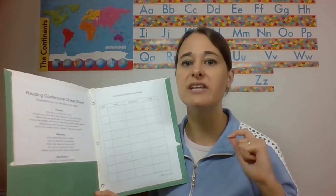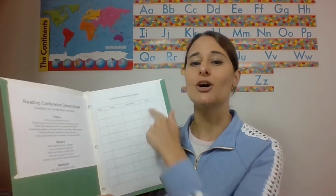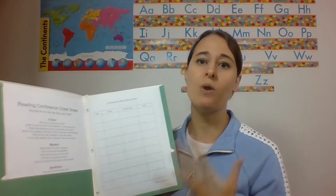Sometimes I'll leave them with a job to do. So if they were working on tricky words, I'll say, mark a tricky word that you used our strategy for, so that when I come back in conference with you again, I can see that you're applying that strategy. So that's a way that I keep them accountable for their goals and what we talked about in our conferences.